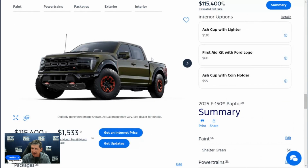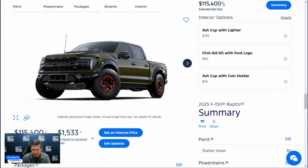There's a graphics delete. We've had several Raptors come in without it. Available with any of your equipment groups. You can delete the graphics altogether and go inconspicuous.